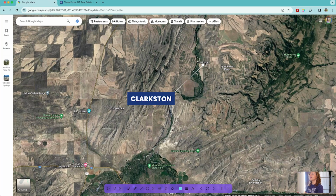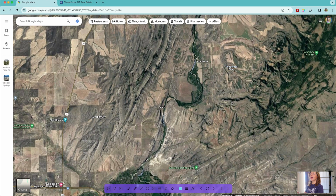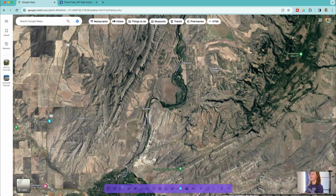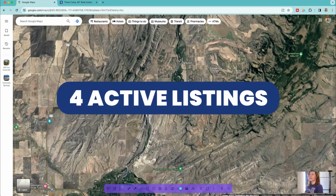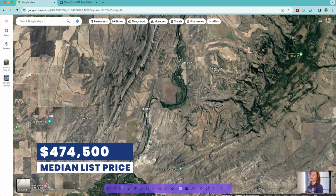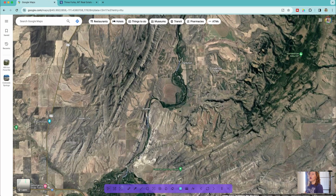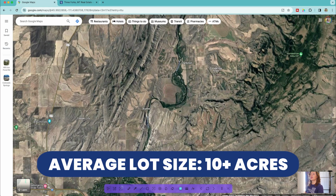Of course, we've got Clarkston right here off of the river, and then there's some flat areas here, and then you get up into the hills and further back here where the properties are entirely off-grid and only accessible via those winding dirt roads. There are currently 4 active listings in Ponderosa Pines and Clarkston with a median list price of $474,500. But these are on an average lot size of over 10 acres.